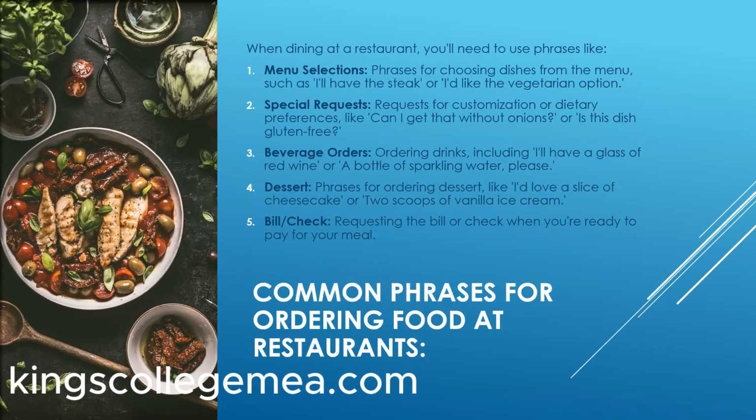When dining at a restaurant, you'll need to use certain phrases. Phrases for choosing dishes from the menu, such as I'll have the steak or I'd like the vegetarian option when doing menu selections. Special requests. Requests for customization or dietary preferences like, can I get that without onions? Or is this dish gluten-free?